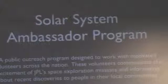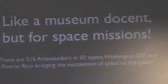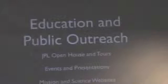So there are several of us, actually quite a few of us, over 500 of us scattered through the country. We're almost like museum docents, but we're actually talking about space missions. So it's part of the Education and Public Outreach Office, which you all are probably intimately familiar with in terms of the Air and Space Museum.